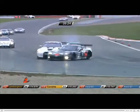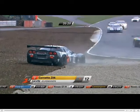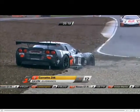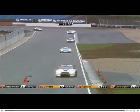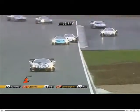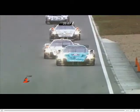But look at Oliver Gavin! Oh, that was optimistic. Well, he was down the inside, and Michael Krum just turned in there, irrespective of the fact he didn't know there was a second car alongside for sure. But he did know that the Maserati was next to him, and he turned in anyway. Absolutely, I think that was optimistic.